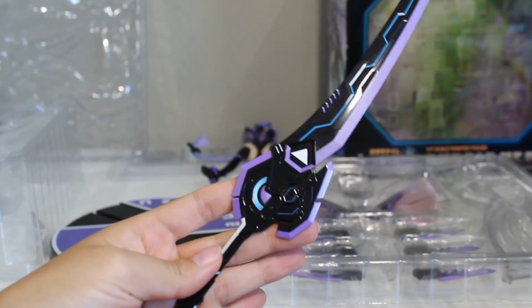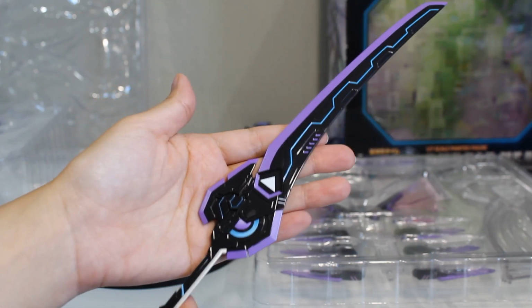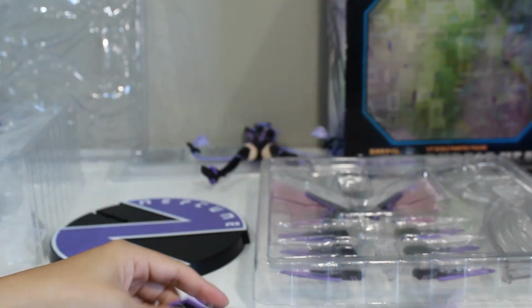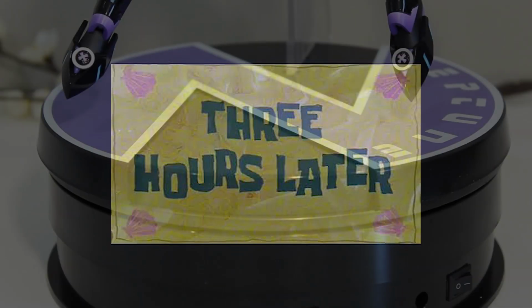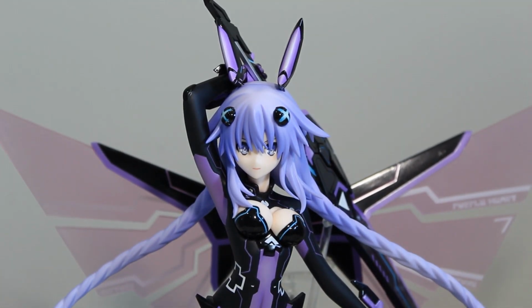The sword I think is so cool. It's very shiny, and all the details and the etchings and the textures. It's really awesome, well made. Here is the base. It is quite big but has a nice matte finish with her name on it. And about 30 minutes later, I finally was able to assemble this beautiful figure.